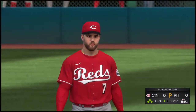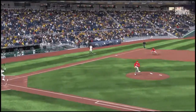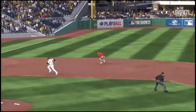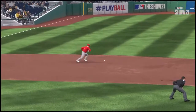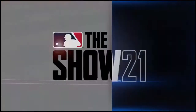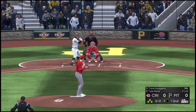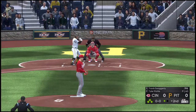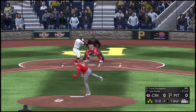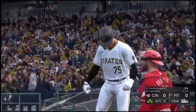And this was set up perfectly for him to start the double play. He's in ideal position. And then I think he got a little bit ahead of himself. You know that old saying, be quick but don't hurry? Well, I think that was demonstrated right here. Travis Swaggerty digging in now. The swing and lift, a ball fouled off to the left and out of play.